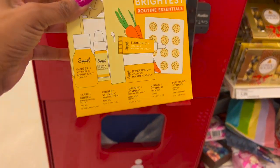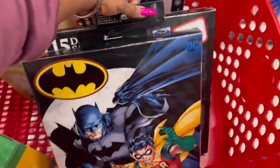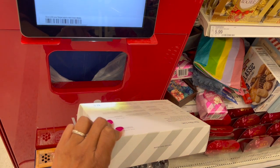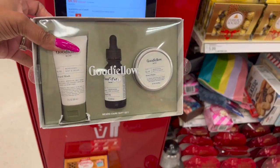So this one's ringing up for $6. I think I'm gonna pass on it. I'm so cheap. Okay. And then these are $4.80. So I think I'm gonna grab two of them, the Batman and the Friends. Let's see how much this Goodfellow is. It's 15. So let's see. $4.50. Yes, definitely taking that.